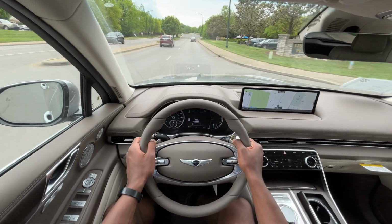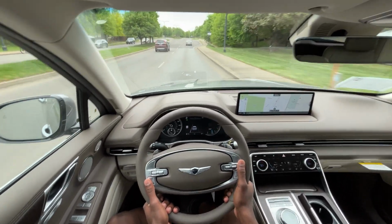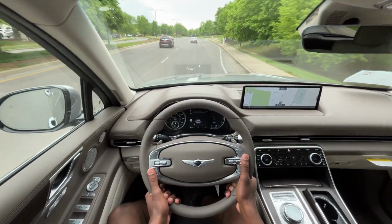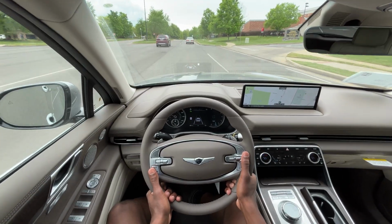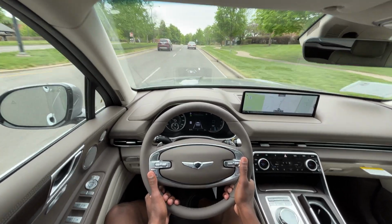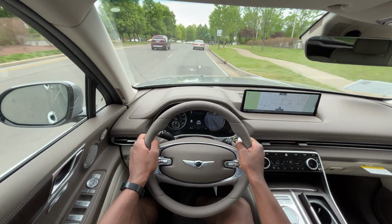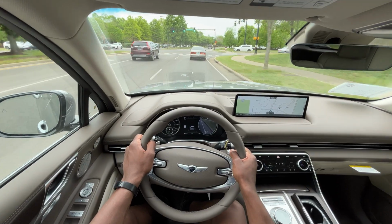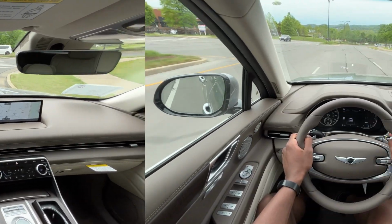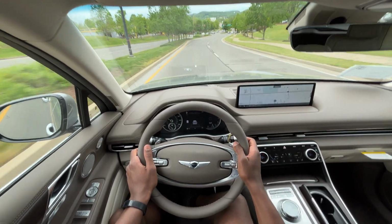But I mean, it's a fantastic package for the money. You're paying mid-70s, tons of safety features, tons of comfort features, and just a fantastic look inside and out. But I'm loving this GV80 here. But this will bring me to the end of my review of this new 2023 Genesis GV80 Advanced Plus.